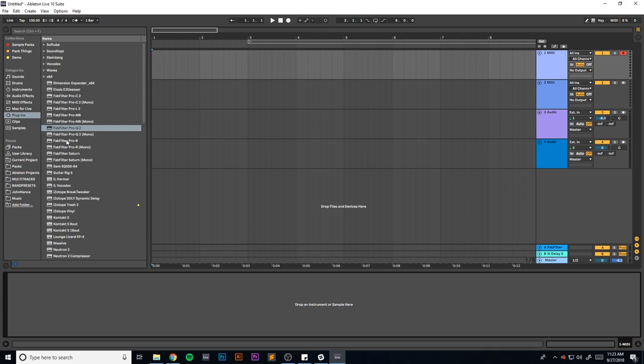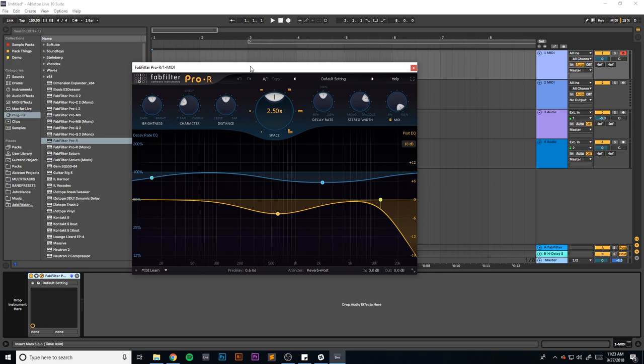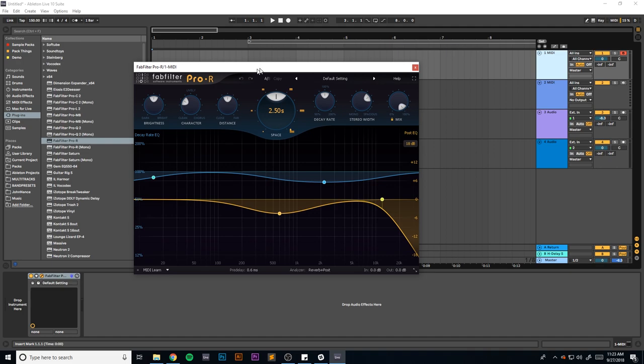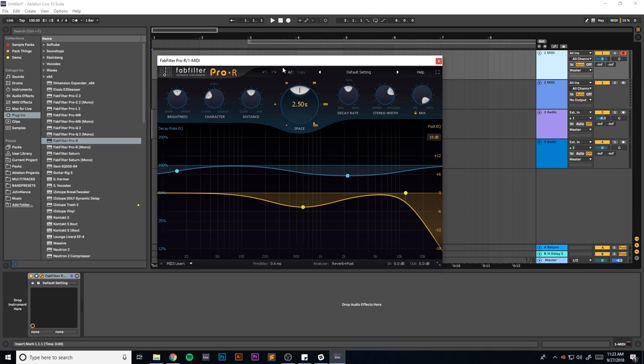You have Pro R, which is FabFilter's reverb. Sounds really good. I use it for my room, or my reverb send, and my default template is just a Pro R. It sounds really good, super high quality. Doesn't take up a ton of CPU, which is big for me because it feels like everything uses a ton of CPU nowadays. This doesn't. Sounds fantastic. You can tweak just about anything with these EQs, or these graphs down here. So it's really fantastic.